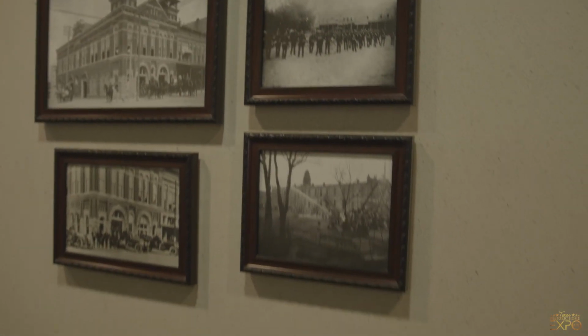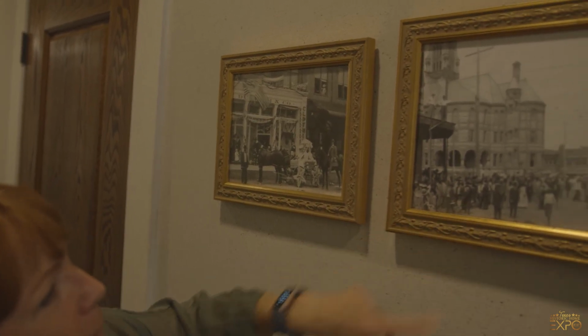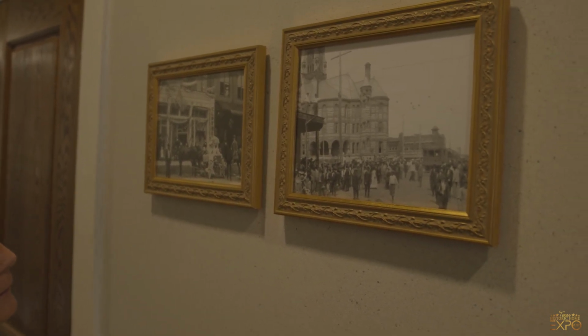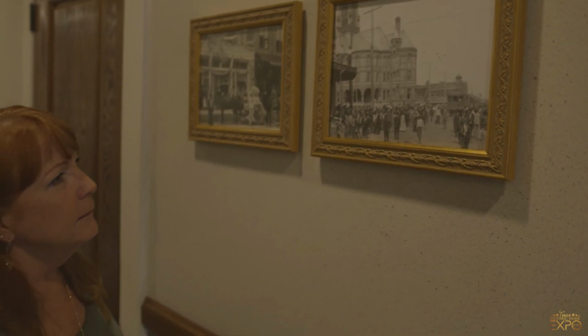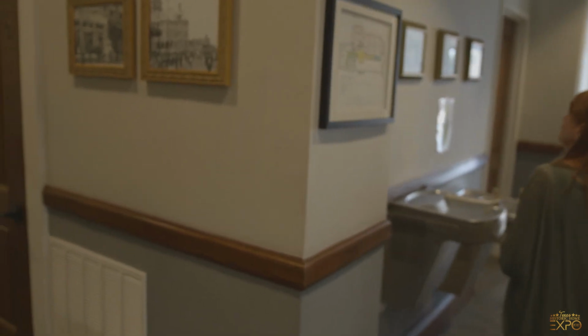Here's pictures of the courthouse we built, and this is the Ellis County Museum when it was a retail store, but there's pictures of the courthouse. I mean, it's just an amazing building. It's like 125 years old. And that's the old picture of the courthouse, or the picture of the old courthouse.